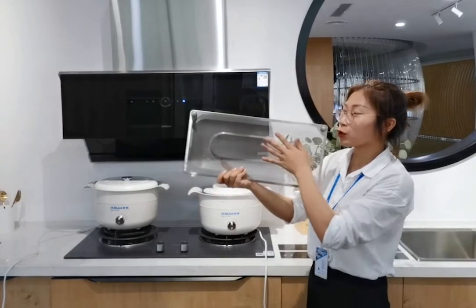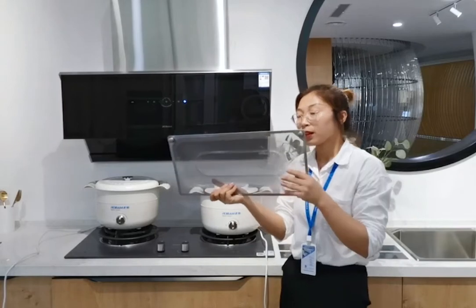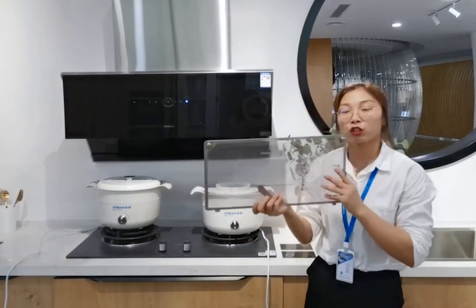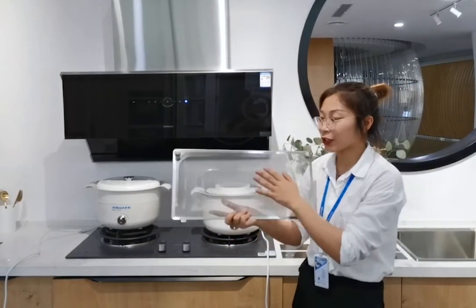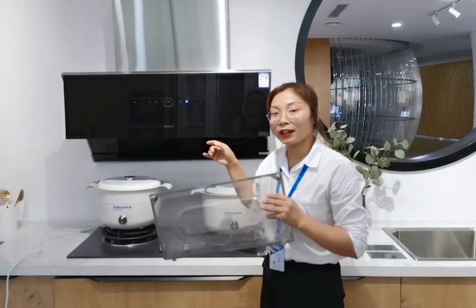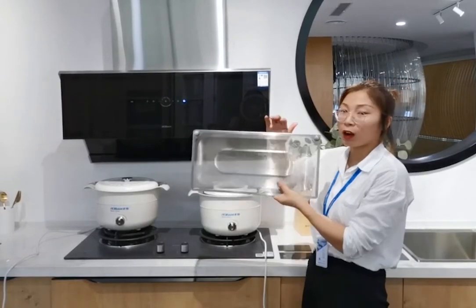On the oil mesh, there are so many holes and rubbing holes, so it is tighter than other ordinary oil mesh. The oil sticks will not go into the cavity and just stay on the oil mesh. So the inner cavity, you don't need to clean it for the whole life of the range hood. You just need to clean the oil mesh.